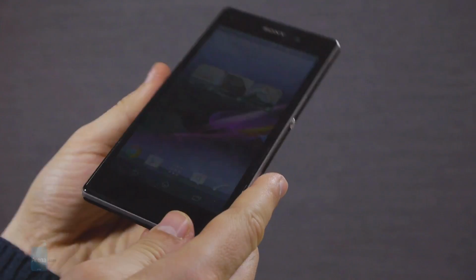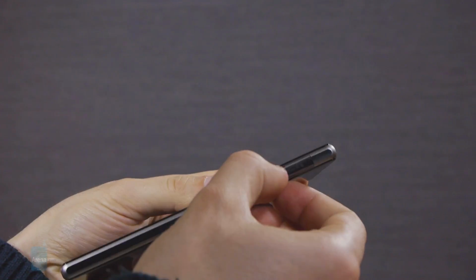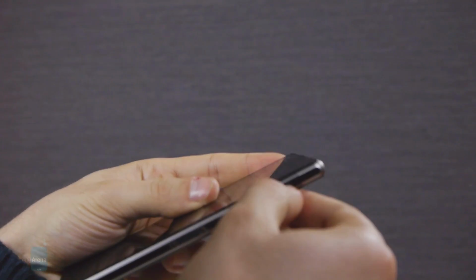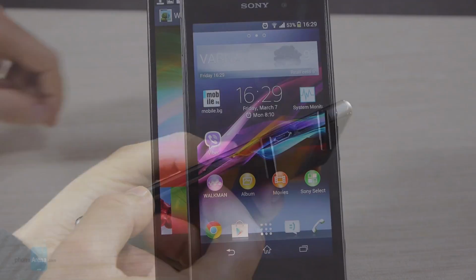Finally, Sony's phone has one important extra feature. It is water-resistant and can withstand continuous immersion in water beyond 3 feet deep, and it's also dust-proof.